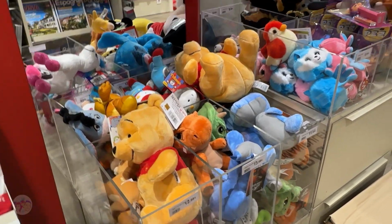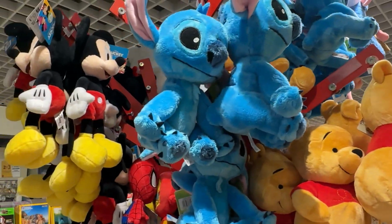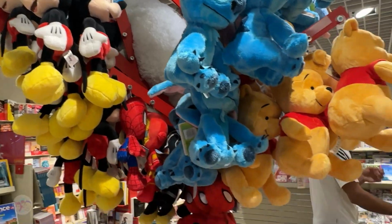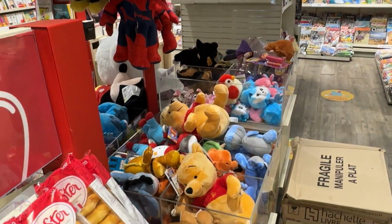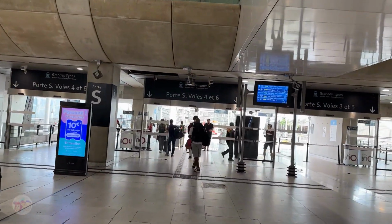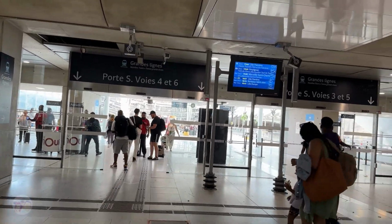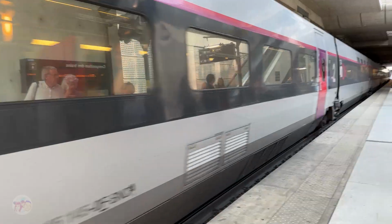So, yeah, I don't know how that would compare to stuff in the parks, but they're all Disney as well. They're all Disney branded. They're not cheap rip-offs. Platform number 4 it is. 4 and 2. I thought this was like 4, 5, 6, but it's not. It's 4 and 6, whereas that one's 3 and 5.